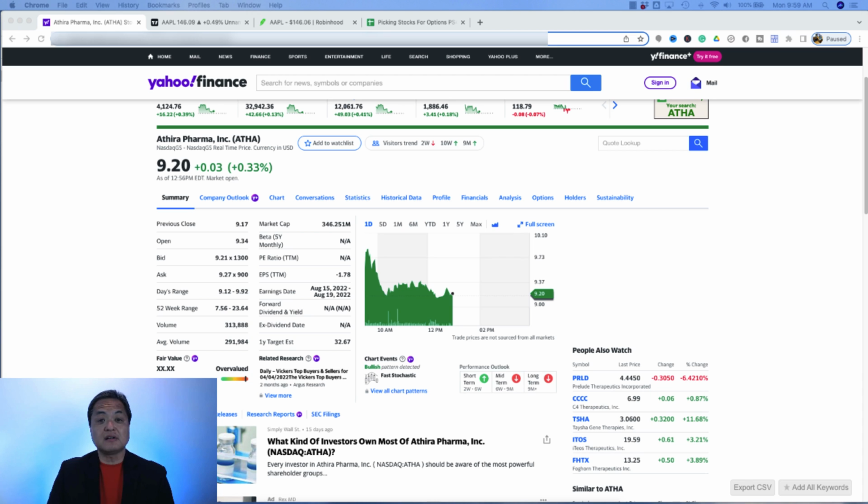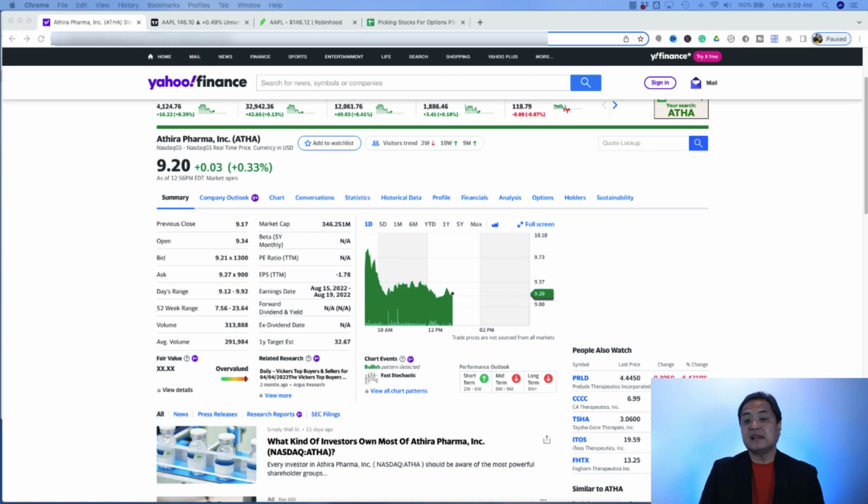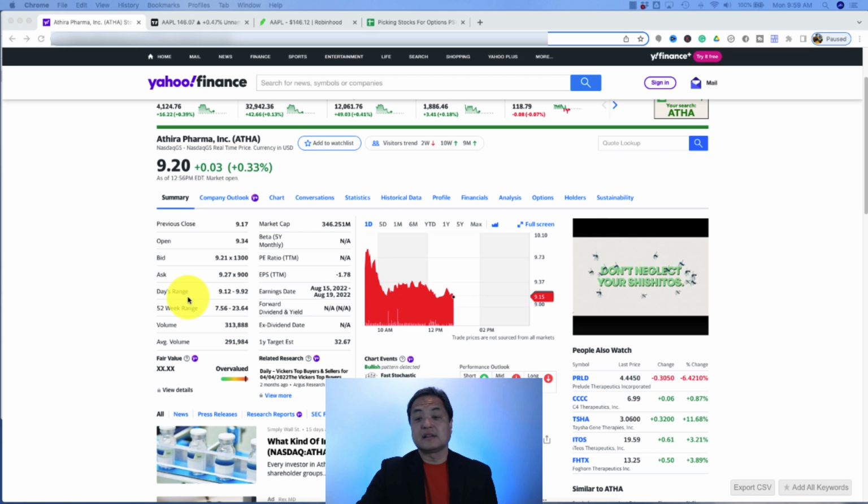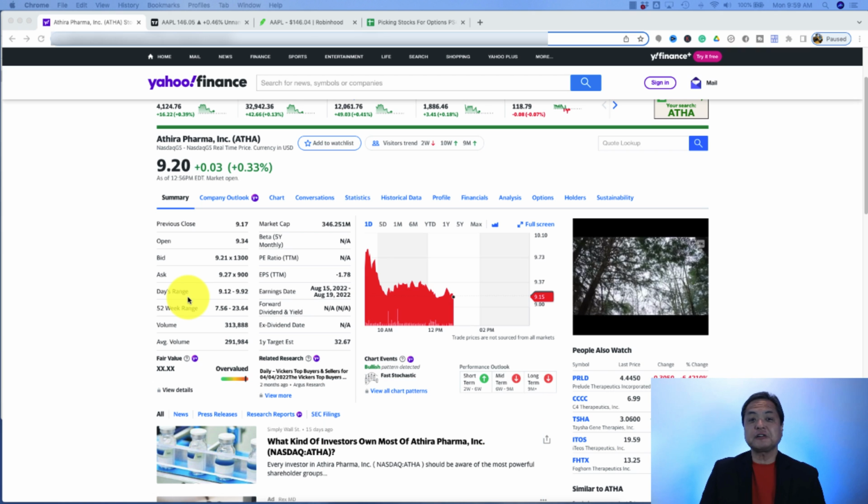It's for a company called Athira Pharma Incorporated, and the stock symbol is ATHA. Now, if you're not familiar with this company, they're a late clinical stage biopharmaceutical company that focuses on developing small molecules to restore neuronal health and slow neural degeneration. The company was incorporated in 2011 and it's headquartered in Bothell, Washington. The company has a market cap of $346 million and an average share trading volume of 291,000 shares.